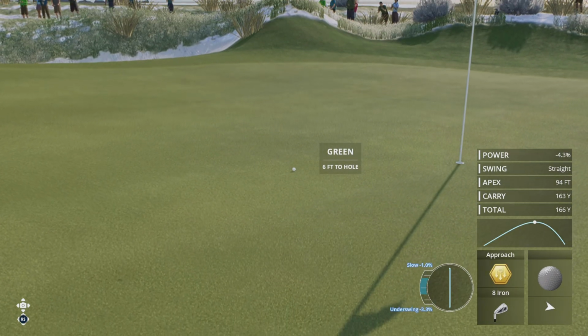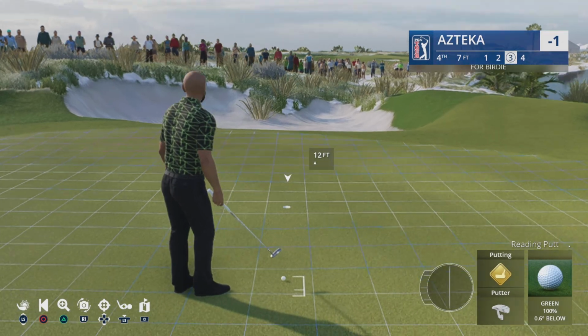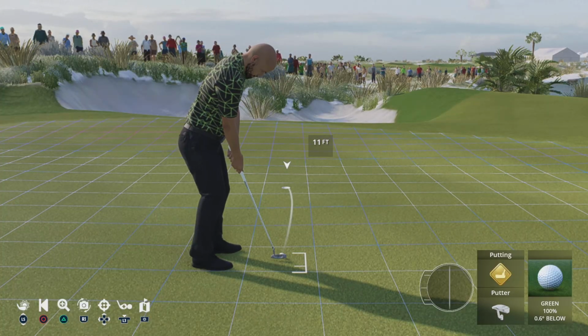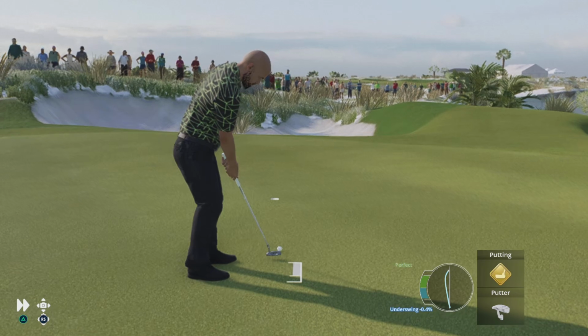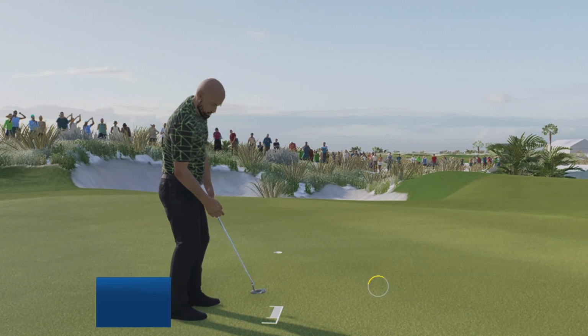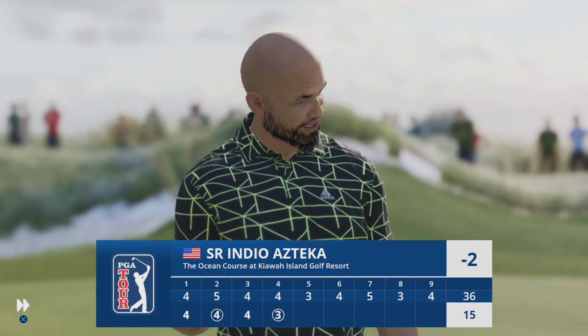I always looked inside that 15-foot circle. Anything inside that was going to be a good shot. So in my book, that's a good shot. Here we go. 7-footer for birdie. Yeah, that's a well-played hole. It's a birdie here at 4.